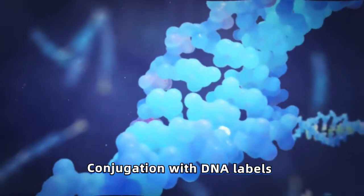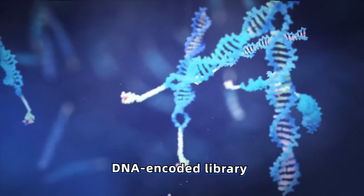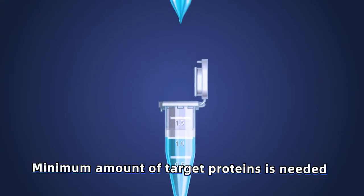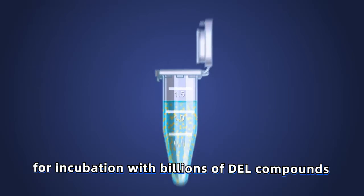Conjugation with DNA labels significantly accelerates the screening process. DNA-encoded library is a groundbreaking technology. Screening billions of compounds can be accomplished in one small tube. A minimum amount of target proteins is needed for incubation with billions of DEL compounds.